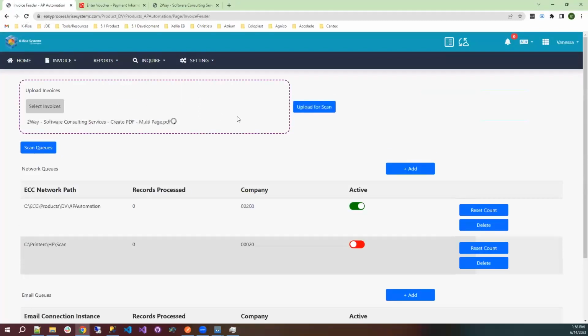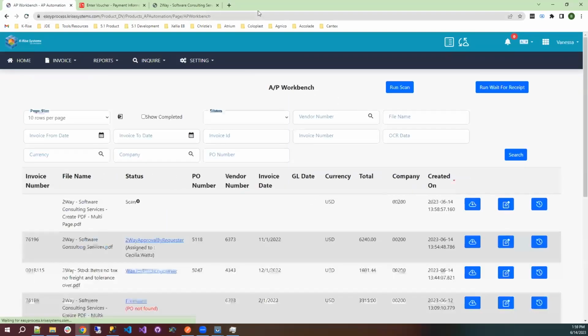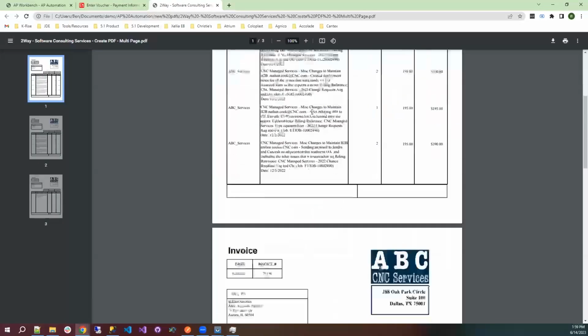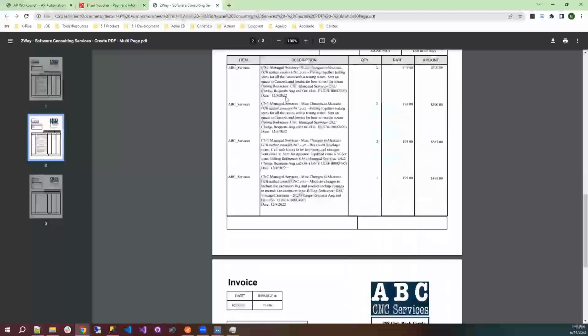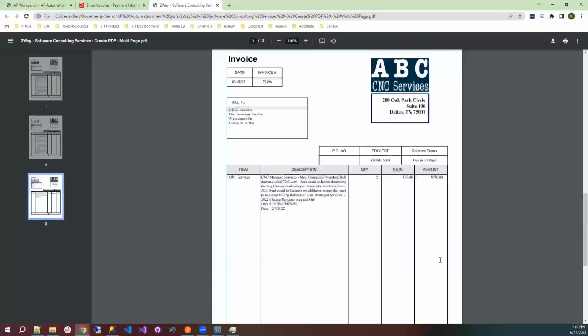And while we still got a minute here, I'll also upload another example here. We'll run the scan. So this is just to showcase another of the AWS capabilities. So this is a multi-page invoice. We have items that span across 3 pages here, with the total amount being on the final page.